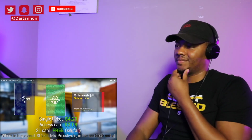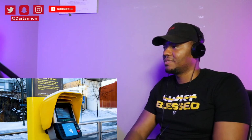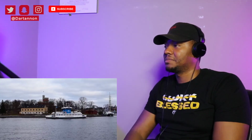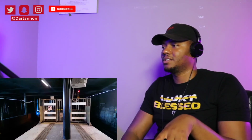Which price will give you access to the public transportation around Stockholm. This includes the bus, the light rail, the boat, the commuter rail, and of course, the metro.